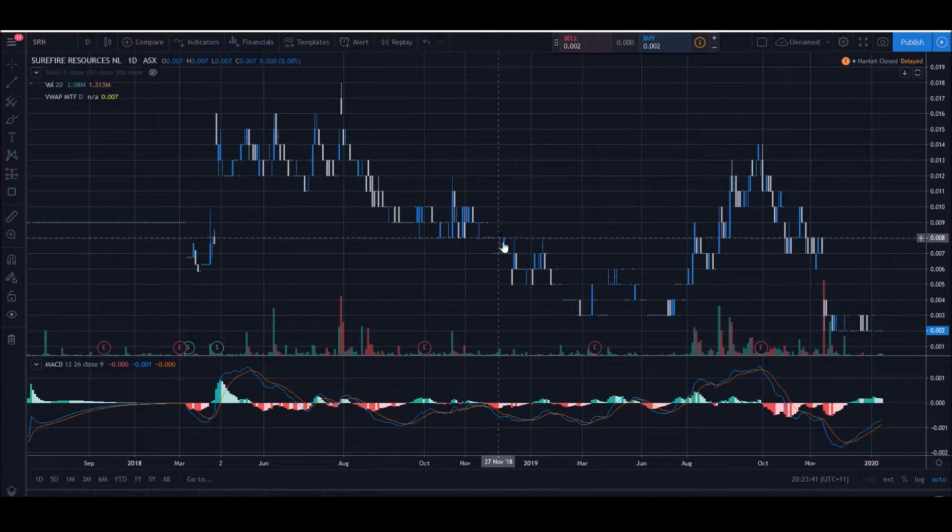I always paid attention to the quarterlies as they came out, to see what the company's up to. But that's just generally the gist of what was happening at SRN. It was a failed story of vanadium. The market didn't really take off with it and it kind of just dumped.